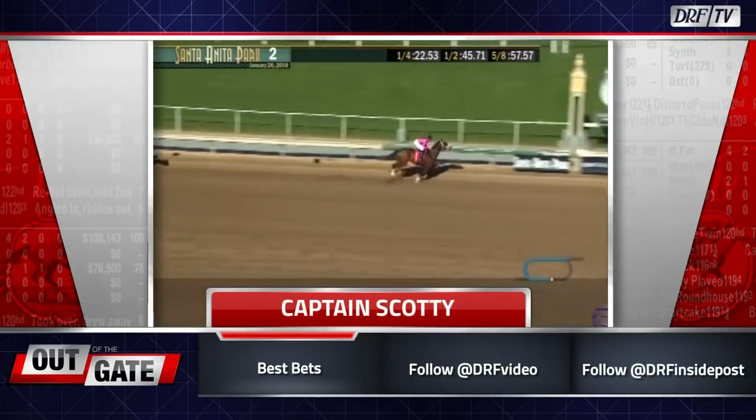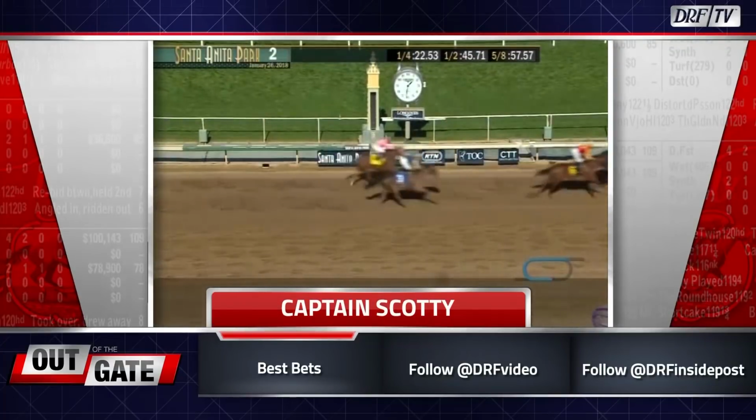But Captain Scotty, through 2 lifetime starts, I think the sky is the limit. I don't know what the ceiling is for this horse just yet. You never know until they actually do it against better horses, but I think he might be a fair number, and talent-wise, he might be just as talented, if not more so, than the rest of the field.